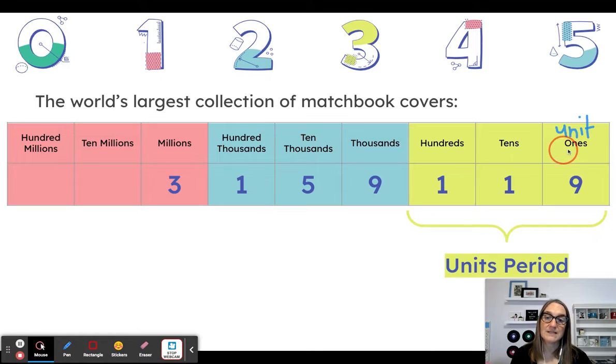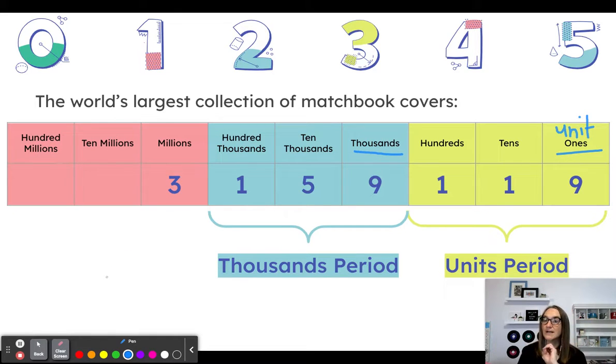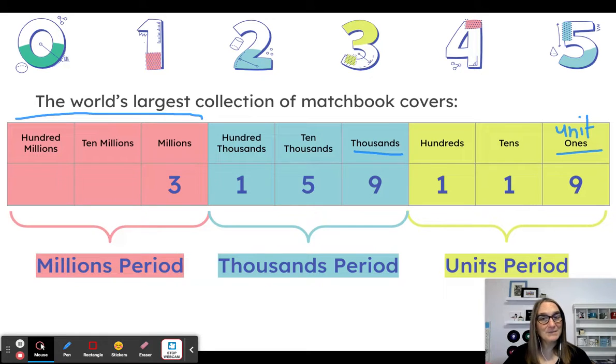It's named after this space here. The next one we call the thousands period. Okay, so the thousands period is named after the thousands place. The units period is named after the ones place, or we can also call it the units place. Now, I'm going to pause for a second because I would like you to predict what this last period is going to be called. Look at the way we've named the other periods and think about it and see if you can predict what that last period will be called. Do you have an idea? Okay, let's check. It's called the millions period.